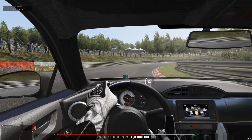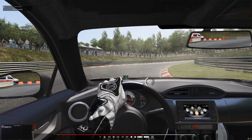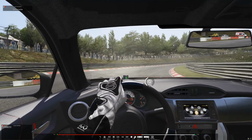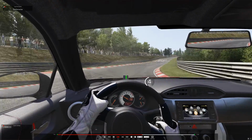Again, this is another part of the track where the higher performance cars or higher horsepower cars, if you get on the throttle too aggressively, you'll end up spinning through here. So just hug the inside edge, kind of drift out a little bit here, as you can see, and boom, hit the apex here.